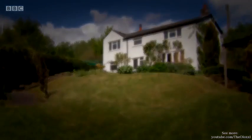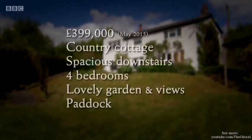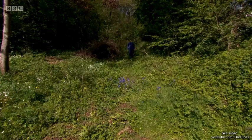This lovely rural cottage seems to have the perfect combination of both character and space. Plus, it comes in at £51,000 under Jane and Andrew's budget. The downstairs living area is great for a young family, and upstairs is too. And the garden with its views is superb, featuring a bonus paddock which could become home to a herd of alpacas if our buyers let their daughters' dreams come true.